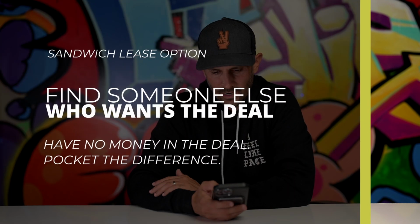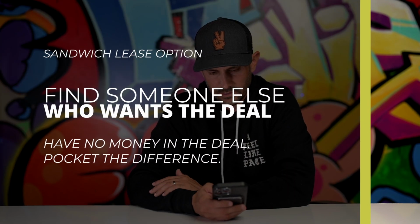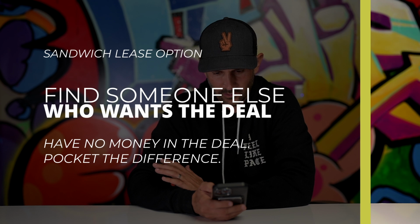The option fee of $6,800, that's completely reasonable. I also would look at this and go, well, if you're going to rent it out, $200 a month in cash flow is really not exciting, especially after dropping $6,800. What I would do is turn it into a sandwich lease option, where I would turn around and find somebody else that wants to do a lease option on it, have no money in the deal, and make $300 or $400 a month.